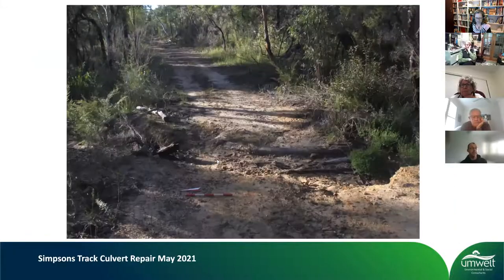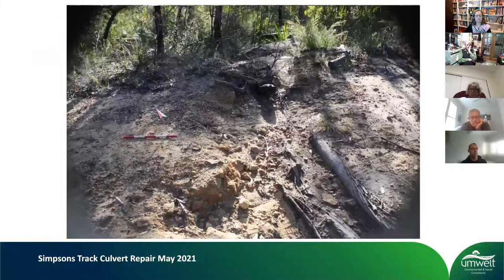So this is Simpson's Track itself. And in the foreground there, where you can see the branches going across the track, that's the location of the culvert. Those branches and things are nothing to do with the culvert themselves. They've just been chucked in there so people can get their four-wheel drives across. Again, that's what the culvert looks like from the surface.